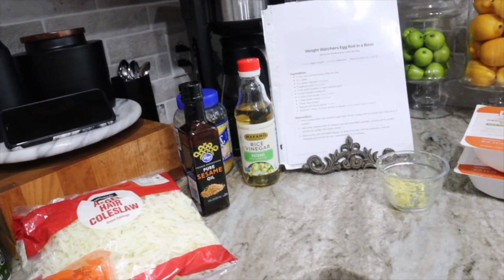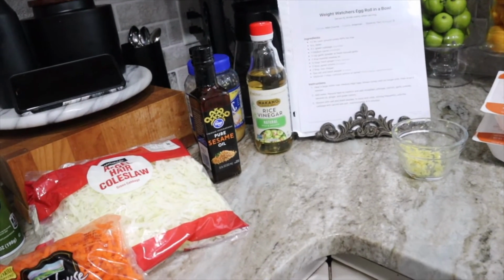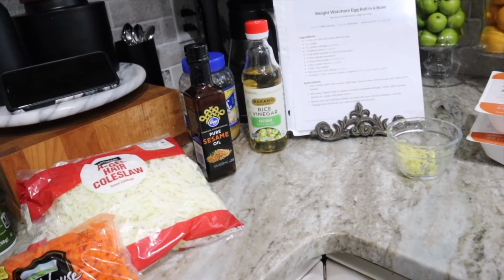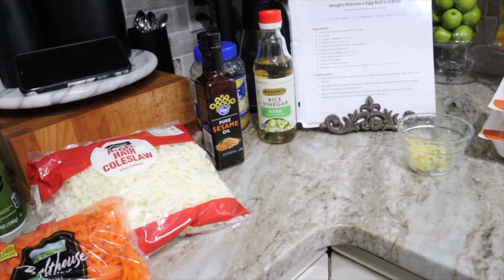It also calls for green onions. Y'all know we always leave the onions out. On the nights that we eat it, I might add a little bit of soy sauce. But we'll just see what it tastes like. So anyway, I'm going to get ready to throw this together, and then we'll be ready to make our dessert and we'll be done.